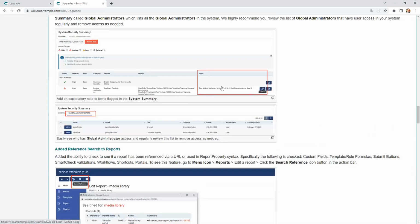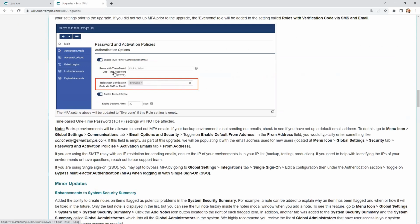While I'm at it, I forgot to mention this, but I just want to mention one more time. Some people might be thinking, well, why would I use the time-based one-time password over the verification via email? Typically, what I would recommend, and so I'm going back to this, is that this would be for someone internal like myself. I'm a global admin, I'm going in every day. I'm going to use an authenticator app on my phone.